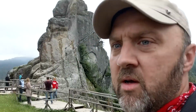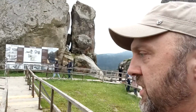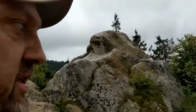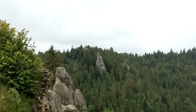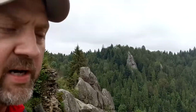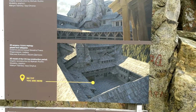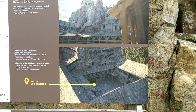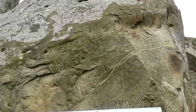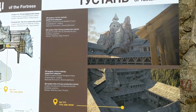We've got a nice view all around. And over in this direction, you can see another couple of stone pillars across the gap there, maybe 200 meters away. So this is a recreation of what the fortress used to look like. And the little yellow dot is where I'm standing right now. So all of this rock face once would have been covered with those wooden buildings like that.